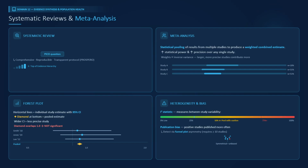Different populations, different doses, different outcome definitions. High heterogeneity is a signal to investigate, often with subgroup analysis. And notice how this connects back to effect modification. Heterogeneity may be telling you that the intervention genuinely works differently in different settings.